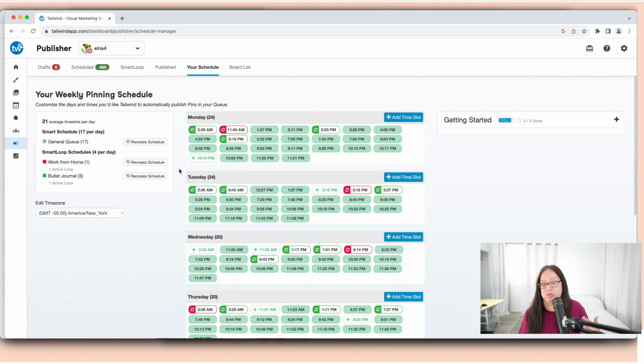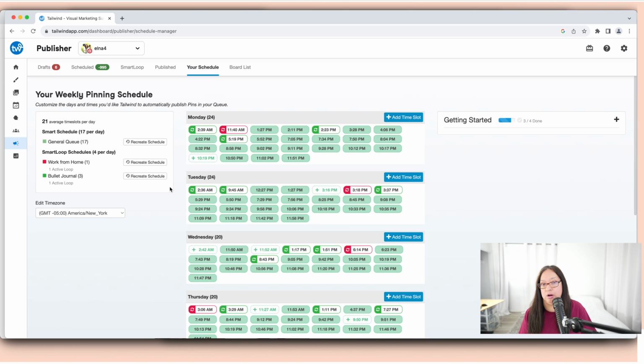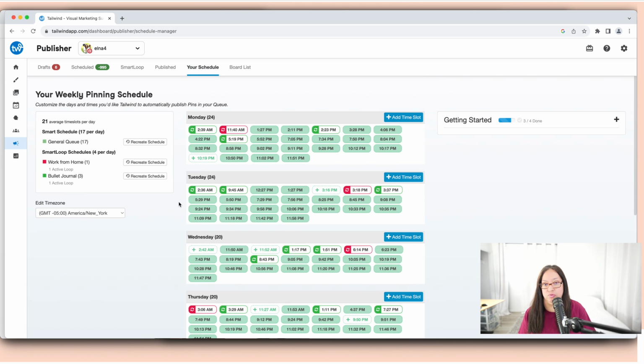So you would have to do some pinning and put in your own slot for sure in the beginning. And then over time, it will create your schedule. So I would definitely follow what Tailwind recommends because they know when viewers see your pins more, when it's more active on your account. Usually pinners like to pin at night, usually on the weekend a little bit more here. So it all depends on your audience. So you can be a bit more strategic on the weekends for your pinning schedule. But yeah, Tailwind will help you with that.